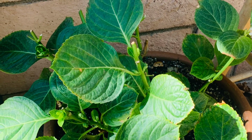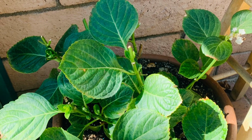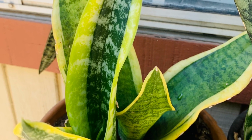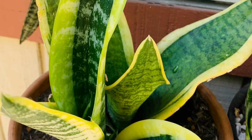Had tons of blooms, but it also burnt a little. I pulled it out of where I had it. It got too much sun, and yep, those are the consequences. But it's bouncing back, so love it. This beautiful Sansevieria doing great outside.